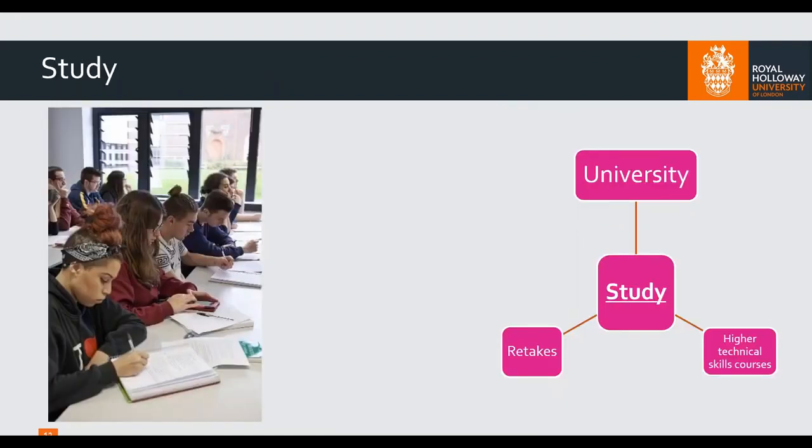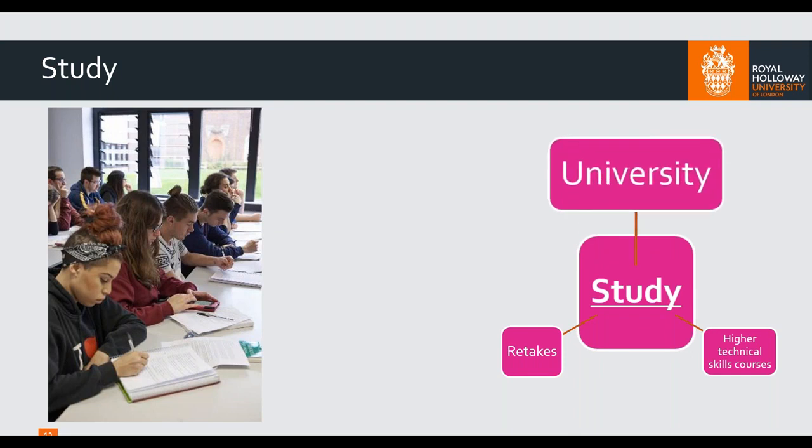The last 3 that we're going to look at are about studying, and the first one is university. At university, you will study for a degree or an academic course that's normally at a higher education institution like Royal Holloway. You'll learn through lectures, seminars, group projects and independent time, or labs if it's more of a science subject.